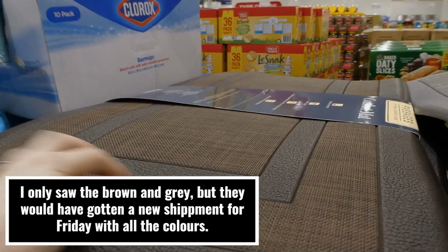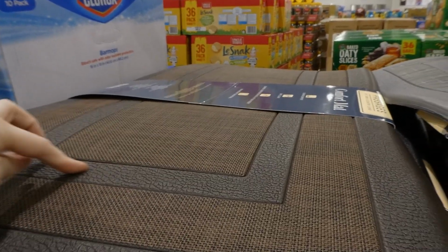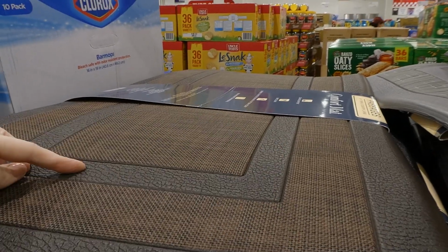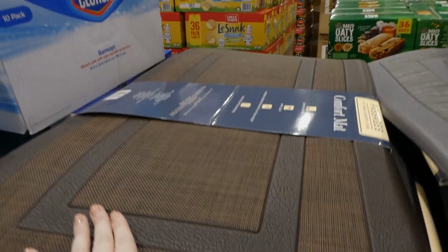And you can see how it's kind of textured here. It almost feels like wicker. And then it has the cushion here. So it's probably less likely to split because it's not all just that foam, which is really nice.